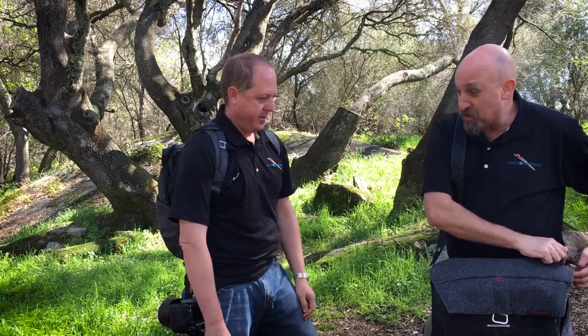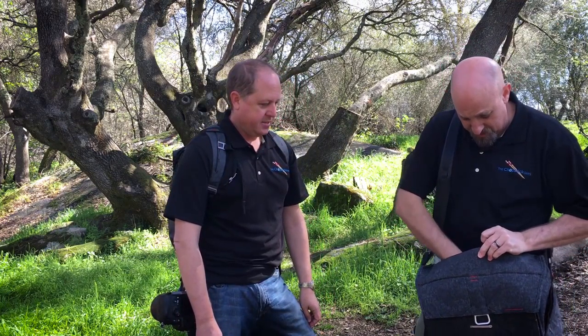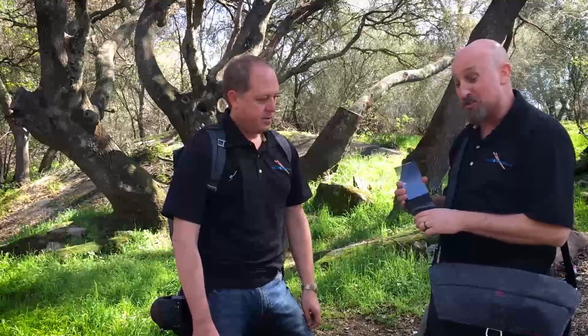Number four. Actually going to reach right through the top of my bag, which I have access to, and that is to show you my Galen Rowell Singray neutral density filter. This is a graduated neutral density filter. If you love taking landscape pictures as much as we do, this thing is like putting sunglasses on your camera.